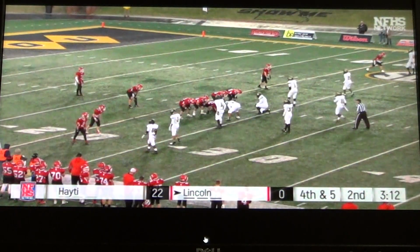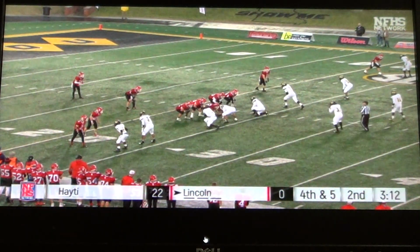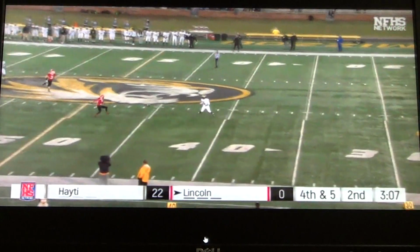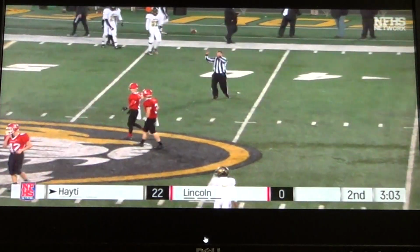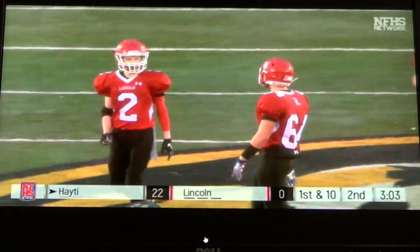At least that's the way it appears. You know he's probably got the green light to run if it opens. Snap goes back to Kroenke. Kroenke will kick it. And it's a good kick with a good roll as Moore runs away from it. And it's down by Landon Bond. But Hayti will have it at its own 41-yard line and plenty of time on the clock.